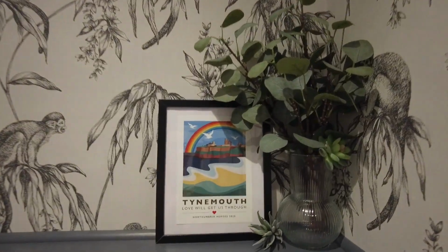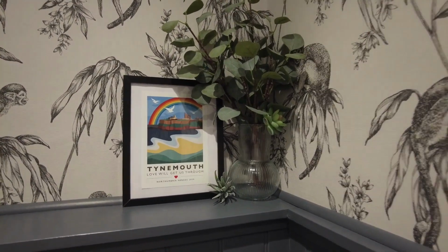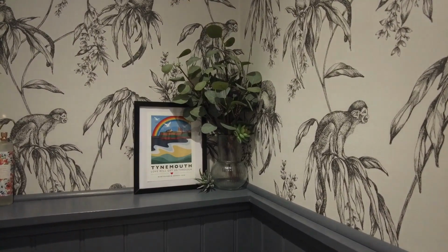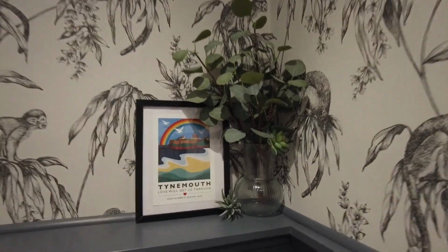So here we have just a little setup. It's actually hiding a multitude of sins, guys. I'm not going to show you, but just know that if anyone was scrutinizing this room, they would be able to tell that this room was done as a DIY project and not professionally. But we'll not go there.